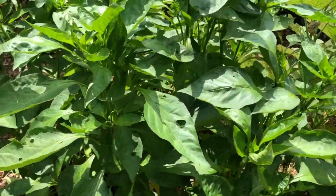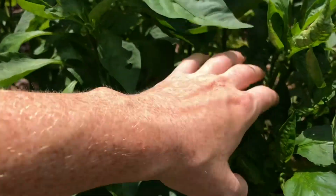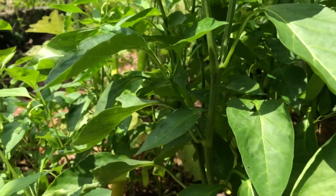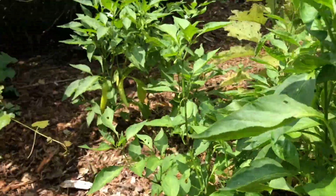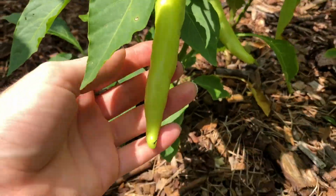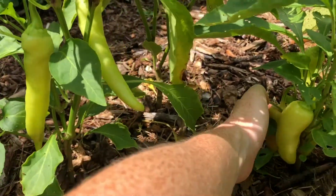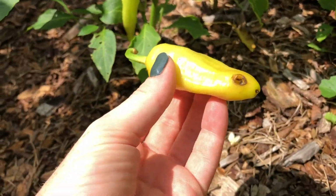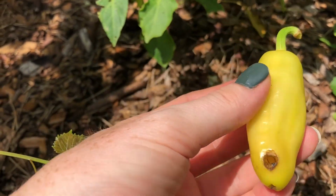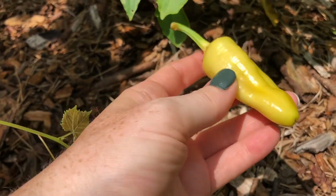These are my bell peppers, and I didn't have any small peppers when I left for vacation, but they were blooming. I'll be getting some bell peppers pretty soon. But I've got banana peppers over here. Oh my gosh, they're so big. They were so small before I left. Oh, that one just fell off. It's got a little hole in it, but I'm willing to bet the rest of the pepper is probably pretty good. I'm guessing if it falls off, that means it's ripe.